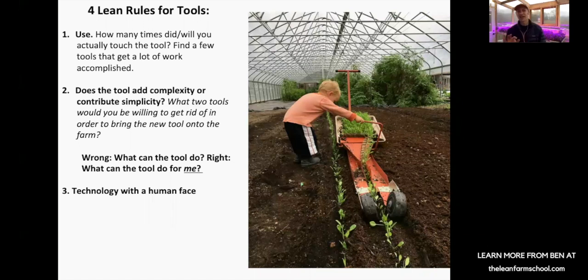The third rule is the technology or the tool should have a human face behind it. And so there's a lean concept. And the idea behind this is that tools should interface very smoothly with the humans using it. And so we like to have tools that everyone on the farm can use. And it's the reason we actually got rid of our larger, heavier size BCS walk-behind tractors and opted for the 710, the smallest walk-behind, because then everyone can use it.